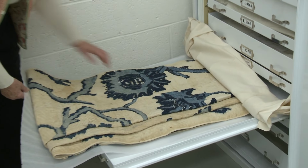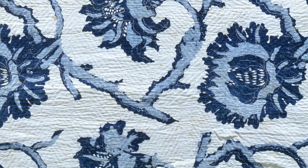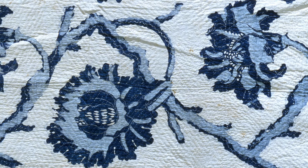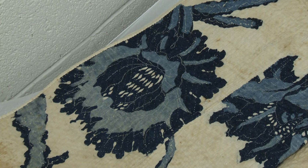Another notable quilt in the collection is made of a blue and white resist-dyed fabric. From the piecing, it appears to be made of recycled bed furniture. There was a lot of fabric to be utilized after the bed hangings were no longer in fashion or had worn out. And so this is an example of 18th century recycling.